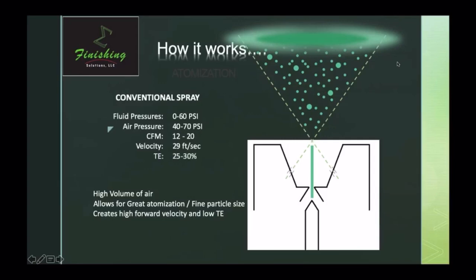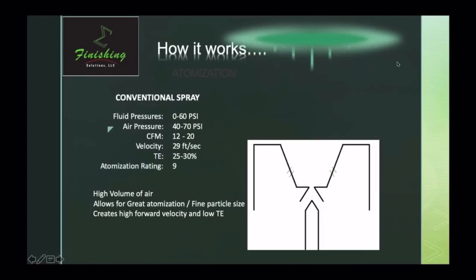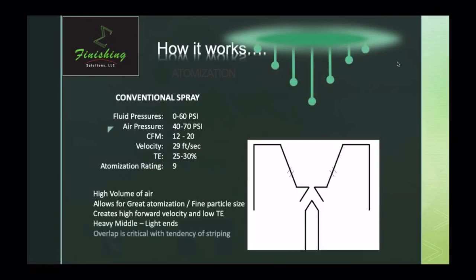These guns are huge air hogs. You're normally needing 40 to 70 psi to achieve atomization. You need a lot of CFM, 12 to 20 CFM. So you've got to have a pretty big compressor, and that's something a lot of people don't think about when they're looking at a conventional spray gun.